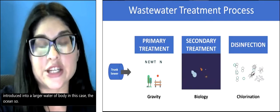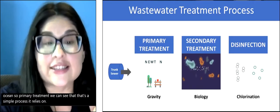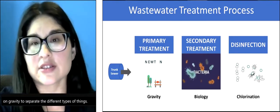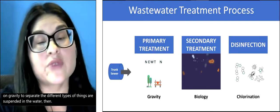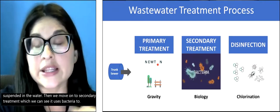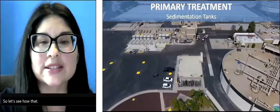So primary treatment, we can see that that's a simple process. It relies on physics, on gravity, to separate the different types of things that are suspended in the water. Then we move on to secondary treatment, which uses bacteria to eliminate the nutrients, and then we disinfect. So let's see how that happens.